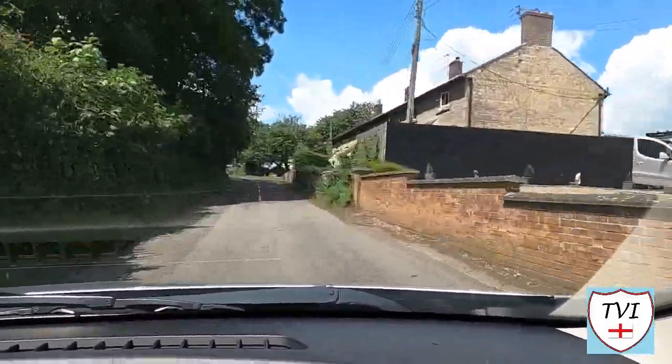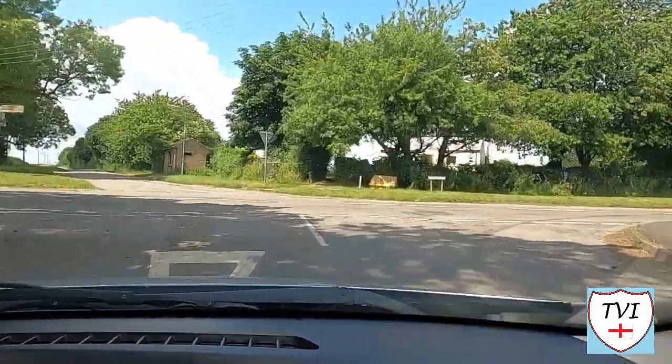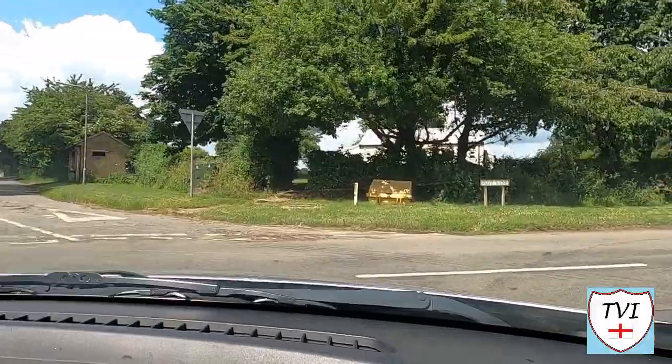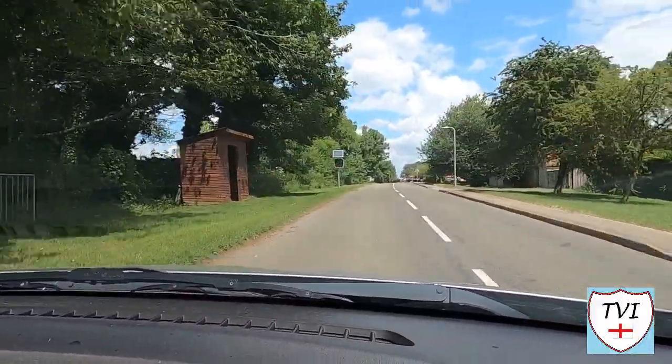And North Witham is also known for a former RAF base, but you'll have to wait to see that one, I'm afraid, folks, because despite its name, RAF North Witham, it's not actually within North Witham's parish boundaries. Let's go.